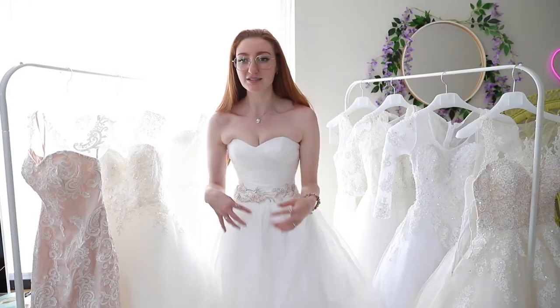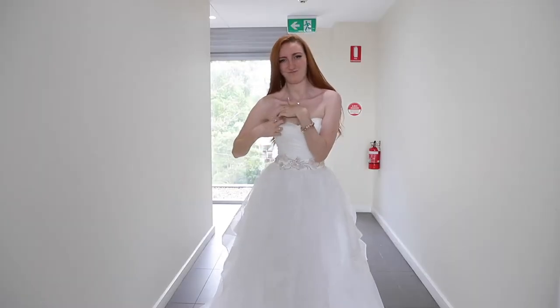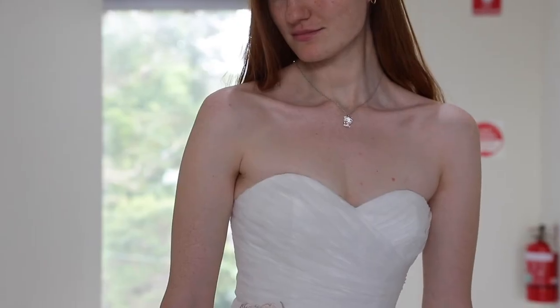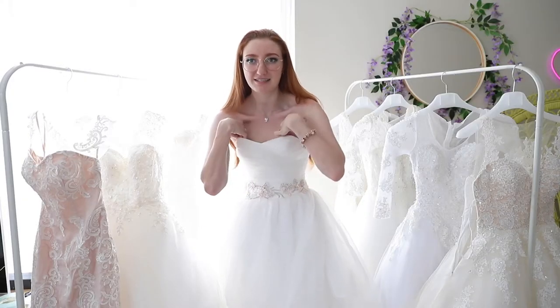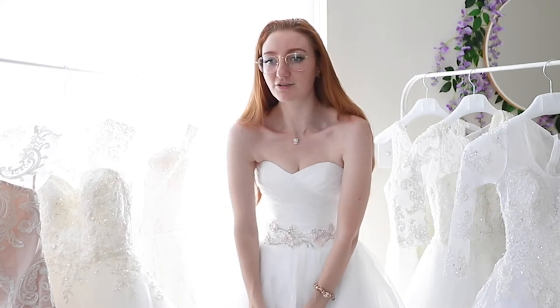The only issue is that I'm busting right out of it because I gave my measurements before Christmas and now I'm not the same as I was before Christmas. So if this was fitting me properly, I think I would be very, very comfortable. But at the moment I'm feeling very self-conscious because there's a lot of bits kind of hanging out here. Just need to tuck them in and hunch a little bit so that you don't really see.